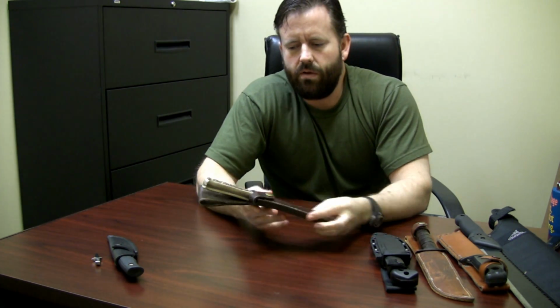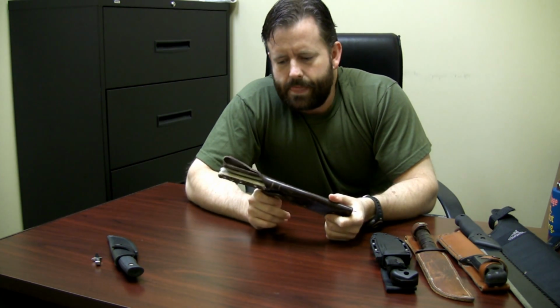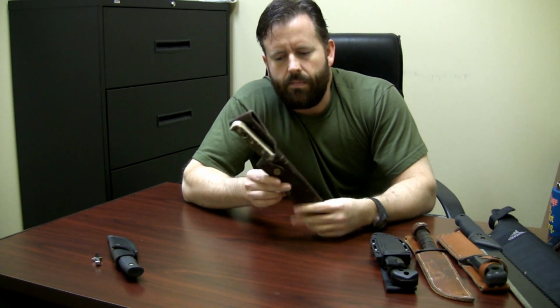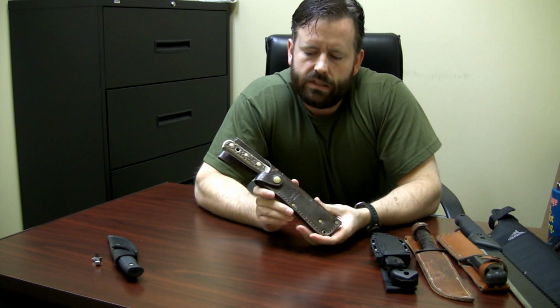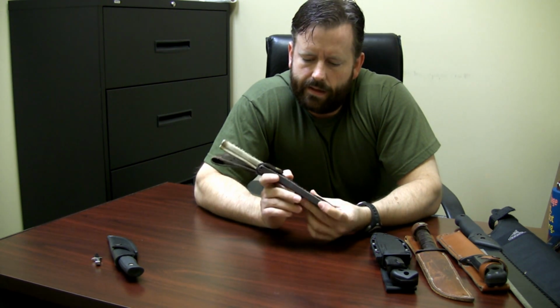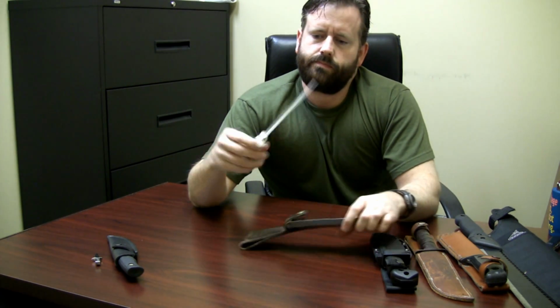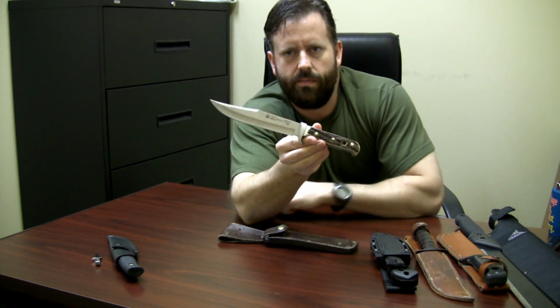Okay, here's a really cool one. This is actually my favorite sheath on a knife that actually comes with the knife, if that makes any sense. Not an aftermarket sheath. This is a Puma Bowie. Has a nice secure snap here. These are made from German steel, Solingen, Germany, I believe.